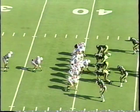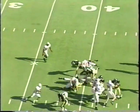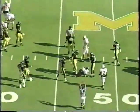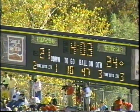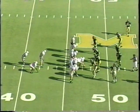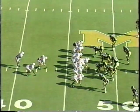I set, flanker to the right side. Quarterback Frazier, toss sweep right. It's Brown on the carry. He's to the 45. He's got the first down and more. Time of possession is going to be heavily in Nebraska's favor. 24-21. Crowd really not encouraging Missouri like you would think it would be. Trailing by only 3. 1st and 10 Huskers at their 47.